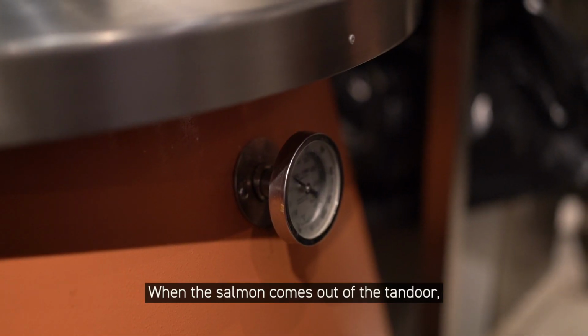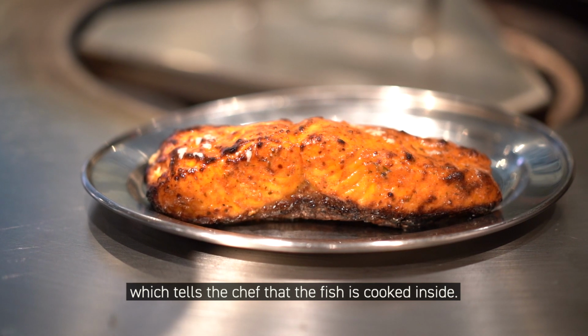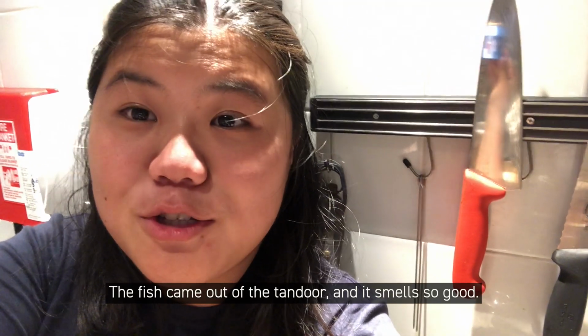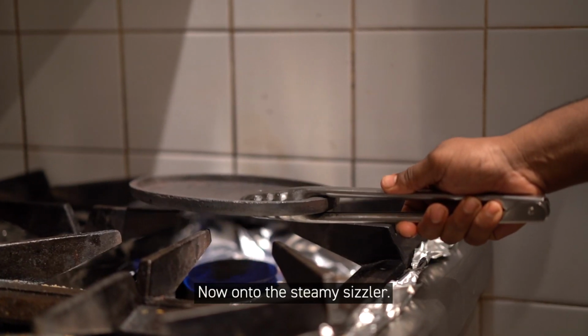When the salmon comes out of the tandoor, it has fallen slightly down the skewer, which tells the chef that the fish is cooked inside. The fish came out of the tandoor and it smells so good. Oh my goodness. Now onto the steamy sizzler.